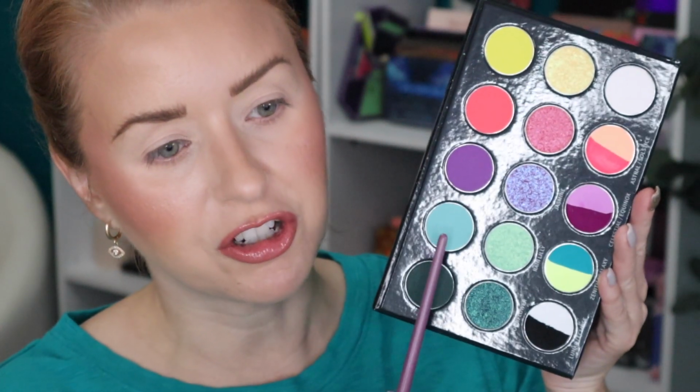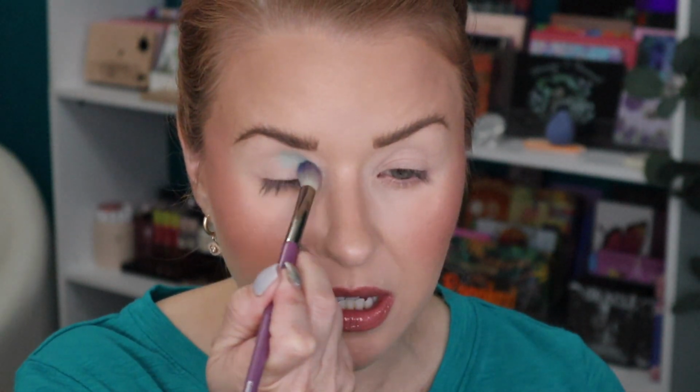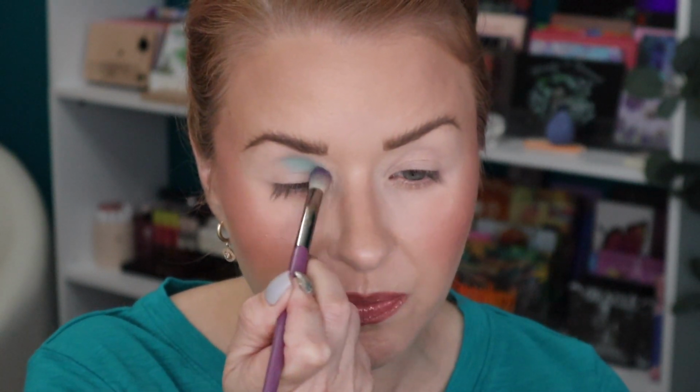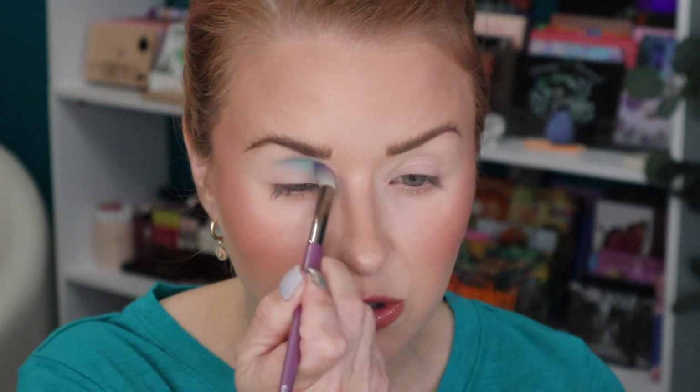Swatches are spot on. All right, so since I have this teal top on, let's go into the shade right here called Tuberose. I'm using Again Beauty E01. Gonna do that right in here. We'll do two different shades up here on the crease.